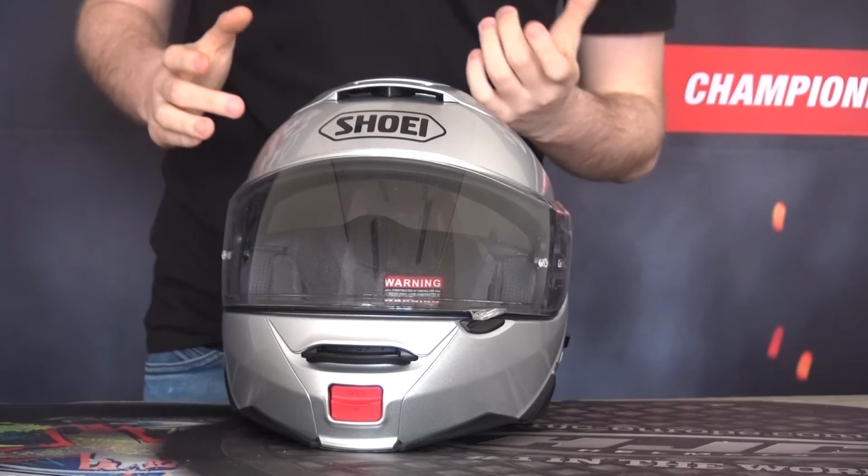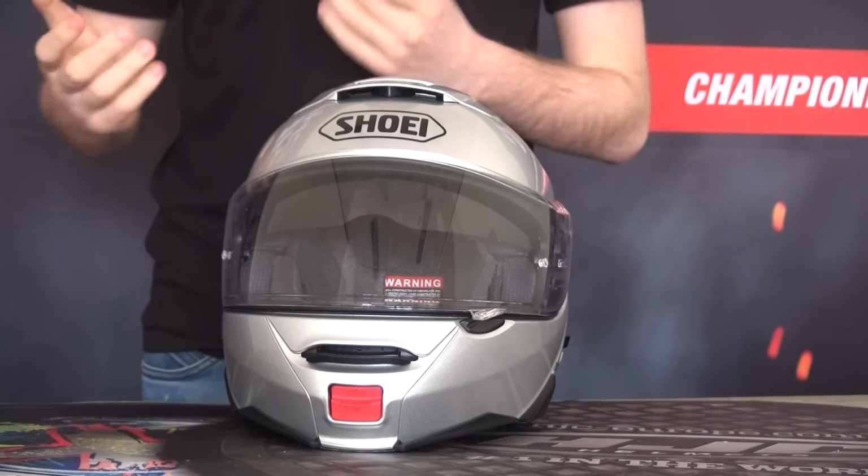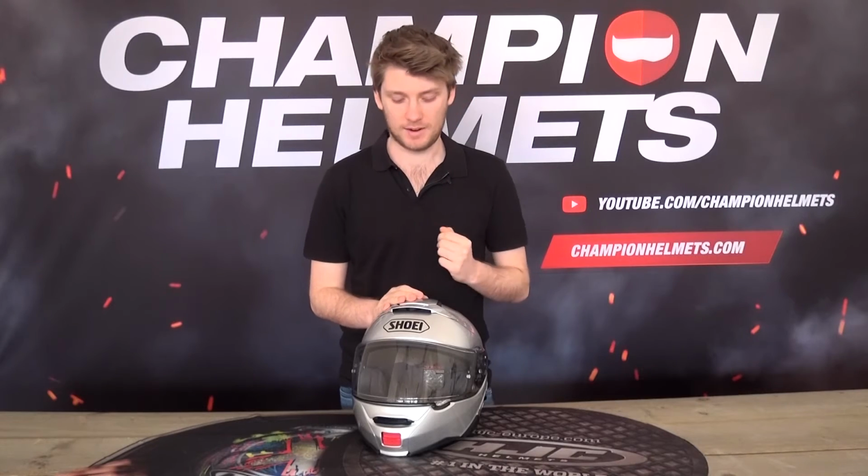Also, something else to look for is anti-fog and anti-scratch treatments. Typically it's just going to extend the life of your visor and make it a little bit better. So it's good for quality there, you get some good value out of it. If it's missing one or either of those, it's not too bad, but it's always better to have it.